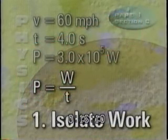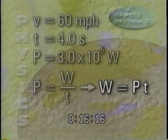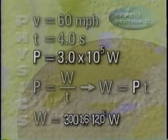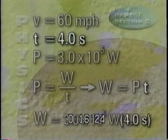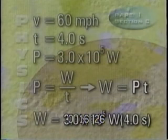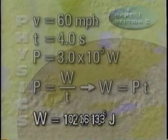Our first step is to isolate work in the equation P equals W over T. Doing this, we get W equals P times T. In our sports car problem, we're given that power equals 3.0 times 10 to the 5th watts, and time equals 4.0 seconds. Filling into the equation and multiplying P times T, we get that work equals 1.2 times 10 to the 6th joules, which is the amount of work done by the car.